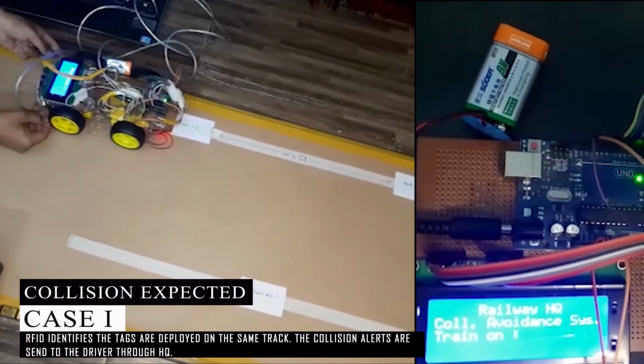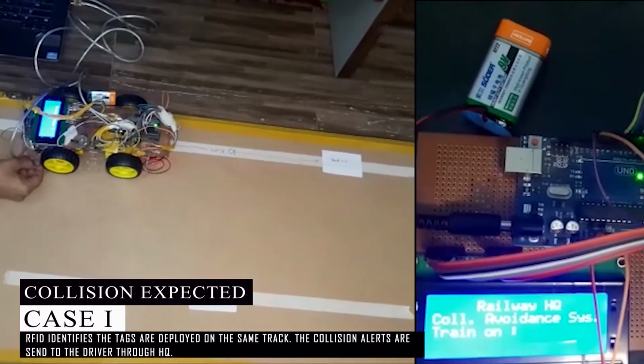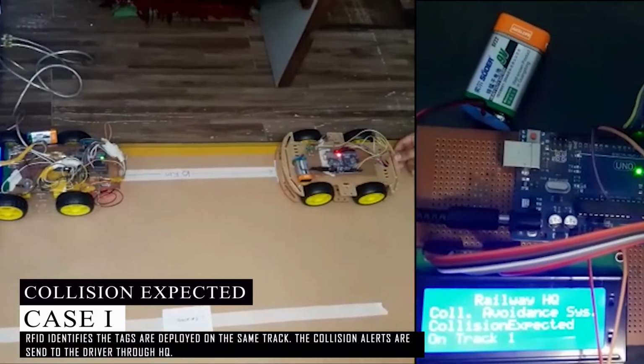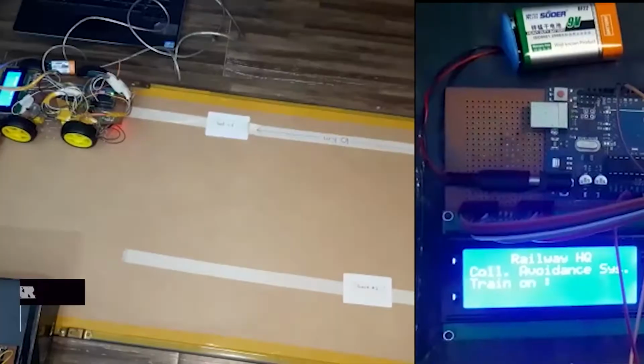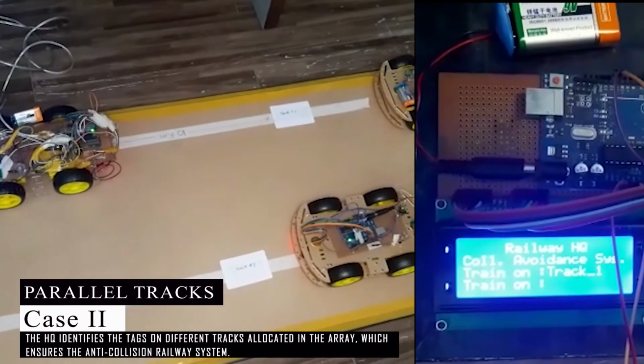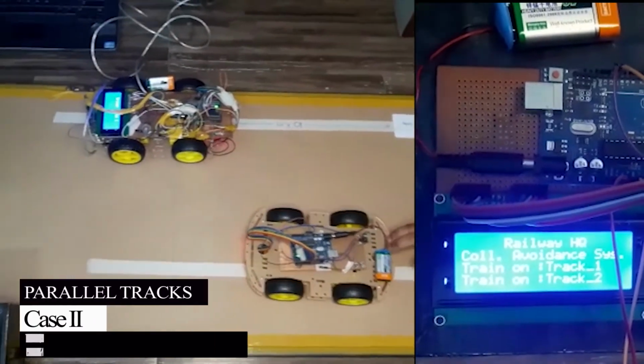In the demo video, we have placed the RFID tags. If any tags from the same track are received, the HQ will send alerts to each driver to apply brakes. In the other case, the trains are moving on different tracks. This displays a safe and sound journey.